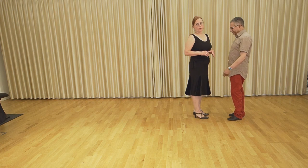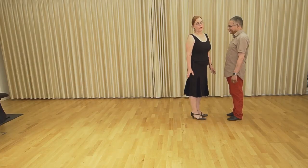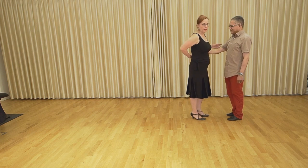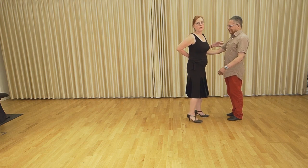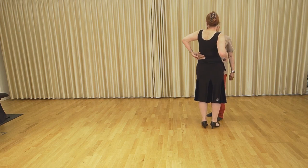Now we need a ballroom hold, a mid-19th century ballroom hold. We're not very close, because imagine there is a lot of crinoline around me, which doesn't allow a modern ballroom hold, and it wouldn't be appropriate anyway. So the gentleman takes his right hand and doesn't put it on the shoulder blade like in a modern ballroom hold, but into her waist. Here is the corset, and here starts the crinoline, and just above the crinoline.